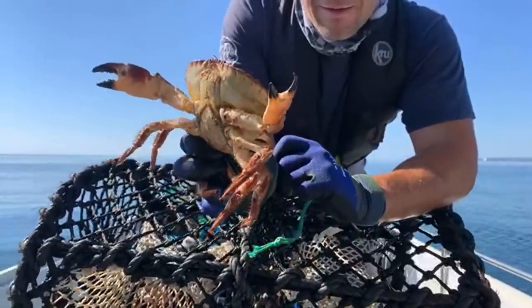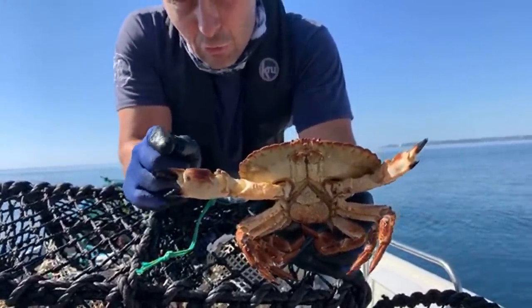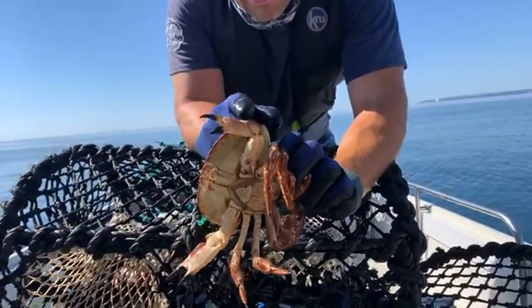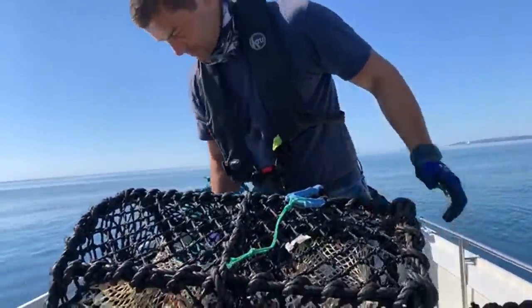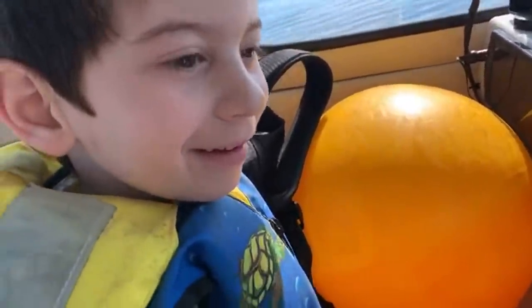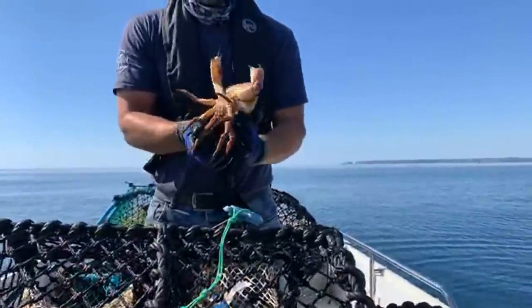It's a fiddler crab. It does look like a fiddler crab. A fiddler crab does have one big one and one small one, but this one, she's lost this one last year and she's growing it back. That's why it's smaller. This is a fiddler crab. She really had me then.